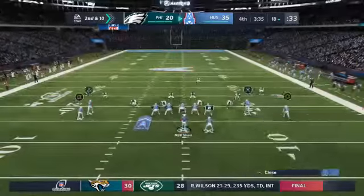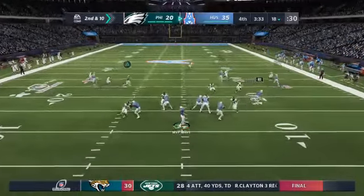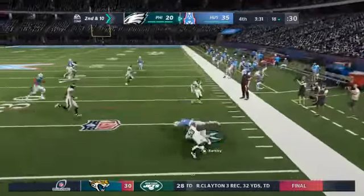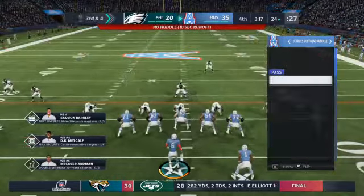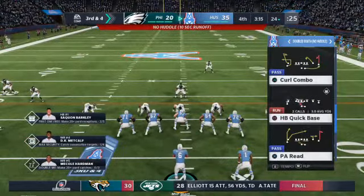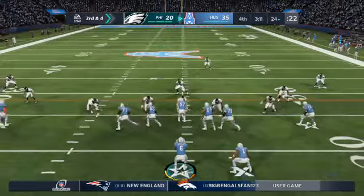So they'll come up after the incompletion for 2nd down. Now this pass into the hands of Saquon Barkley. The pass. They get 6. That'll leave them with 3rd and 4. It's a gain of 6. Makes it 3rd and 4.